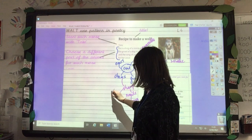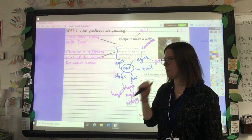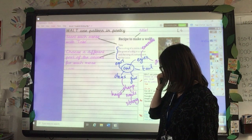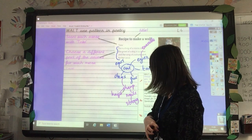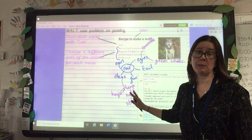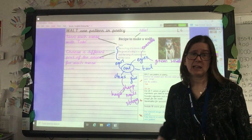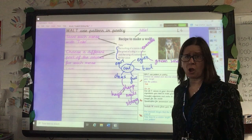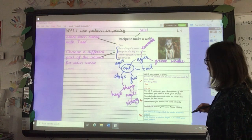Sharp, like a knife, I suppose. Like a knife cutting through something. Because they are quite sharp, cat's claws, aren't they, if you've ever been scratched by a cat. Okay, I think that's enough to get me going, but that's how I would plan before I started writing my poem. That might only take me 10 minutes, and then I've got half an hour or so to write my poem. So, let's have a go.